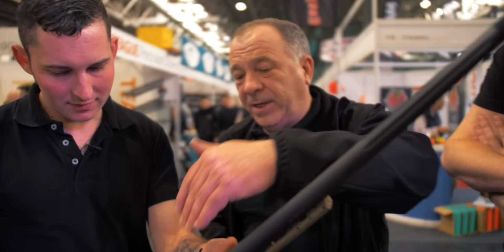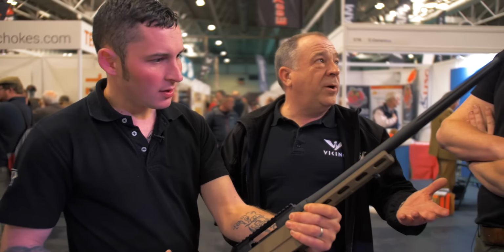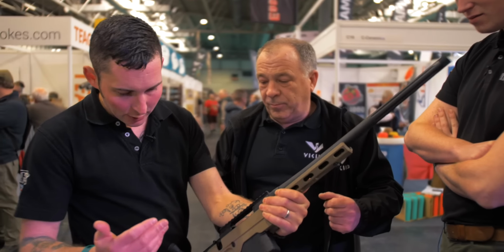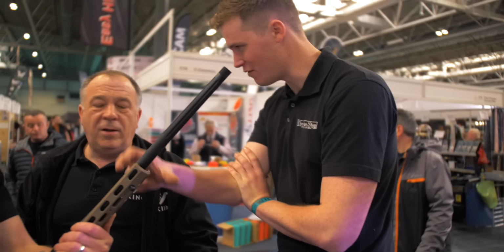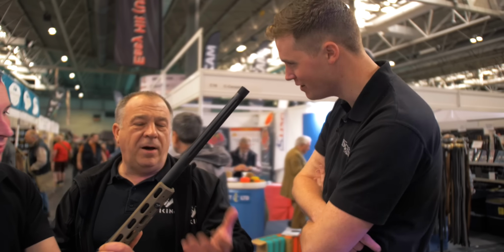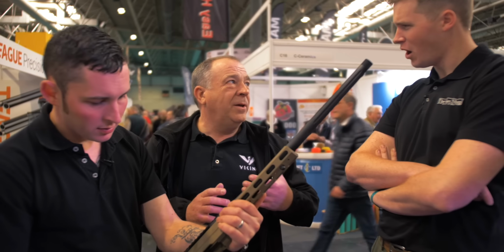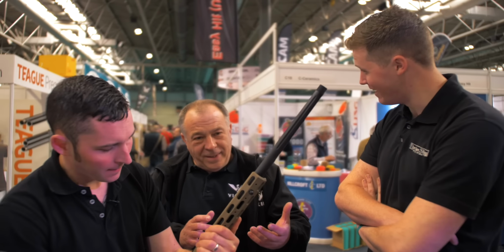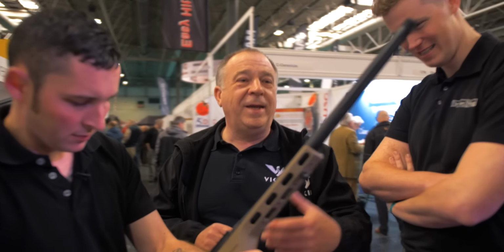I presume you can clip a rail over the top if you feel the need to do so. It was designed for the US tactical market, however it also lends itself very well to the new demand for this sort of rifle in the UK, where you can now own it too.